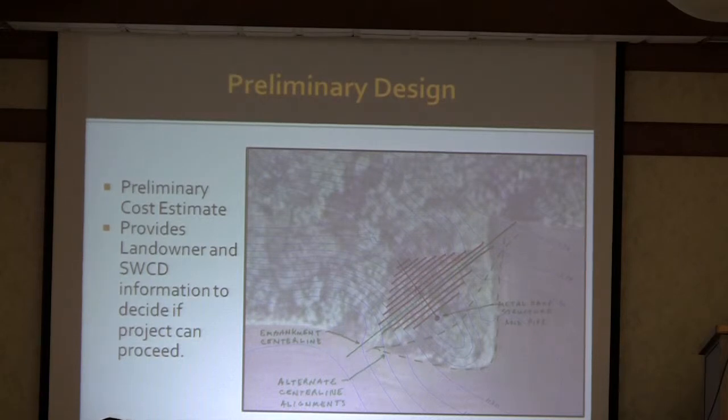Again, we work with the landowner, and it comes down to funding, how much money is available and how much the landowner wants to pay, and just the topography, what'll work and what won't. This was a design where it called for an embankment, just real rough, enough to get some quantities and a basic cost. So it's my chicken scratchings, and I think this was estimated at, as shown with the drop structure, embankment, and piping, $25,000.